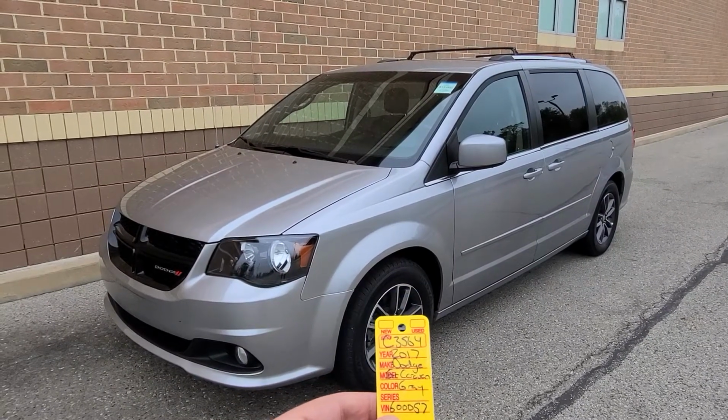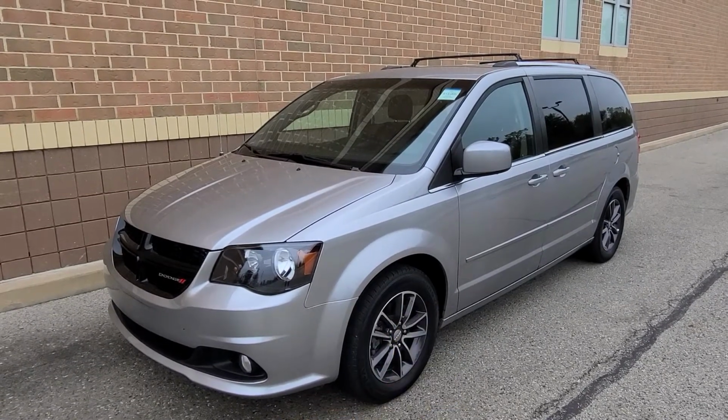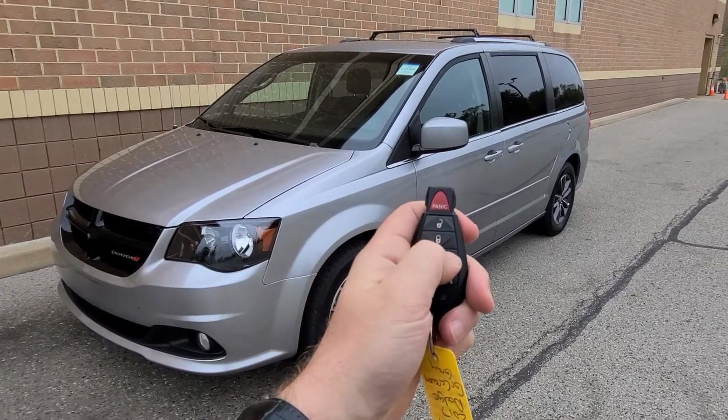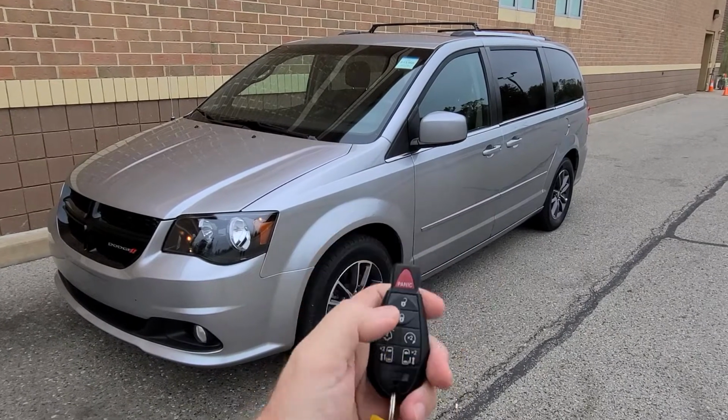2017 Grand Caravan, gray, stock number C3564. 85,000 miles on the clock. This is a fully loaded model. Comes with the single key, lock and lock, remote start, power deck lid, and power sliding doors.